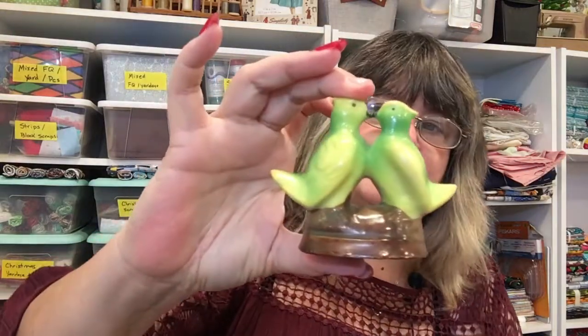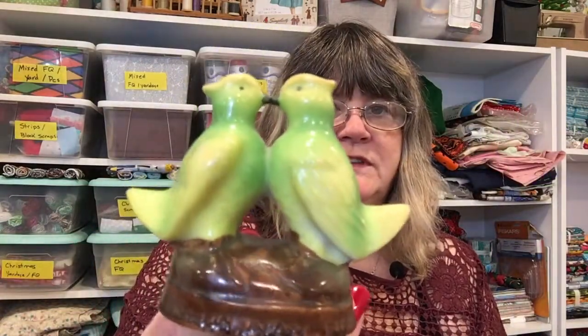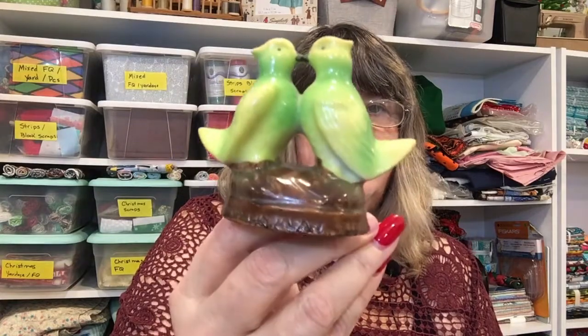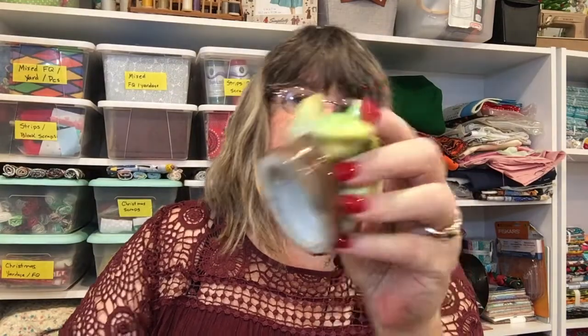Let's see. Oh, a little set of lovebirds. Japan lovebirds in a great color. That color is beautiful, isn't it? It just screams, hi, it's time for spring. And it is stamped Japan on the inside. But I think they're just sweet. They're just so sweet, these little kissy birds.